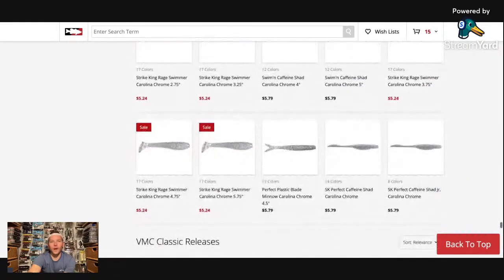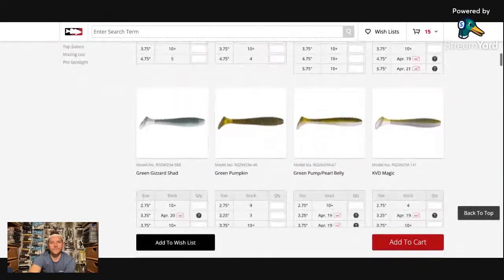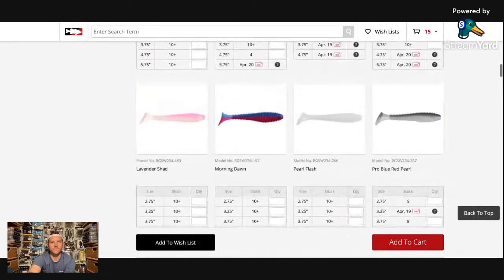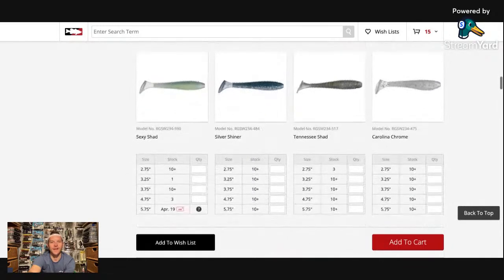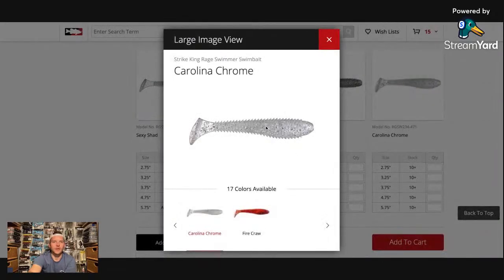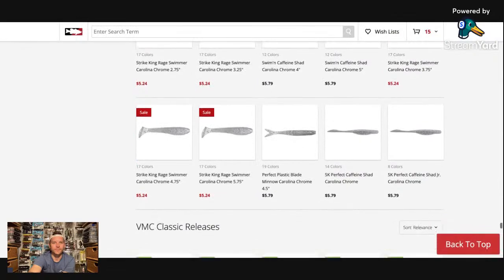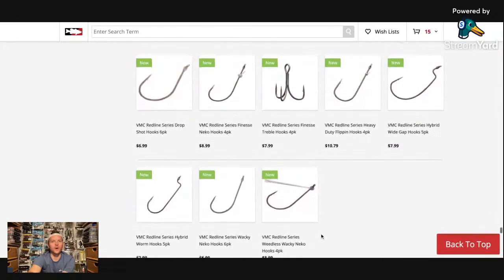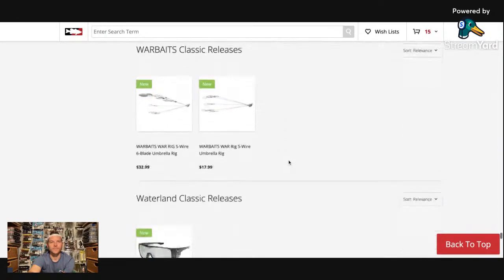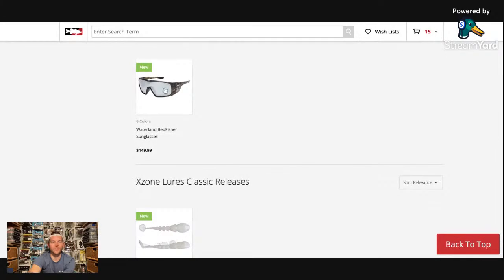Strike King putting out one new color, a saltwater color called Carolina Chrome in pretty much all of their soft plastics. Whoop-de-doo. I'm more interested in like the lavender shad, which is not a lavender shad type of color, but Carolina Chrome looks interesting. Will I jump on it and get a bunch of them? No. VMC with their new Redline hook series. Cool, but expensive for sure. Warbaits with some A-rigs. Waterland with some ridiculous sunglasses.